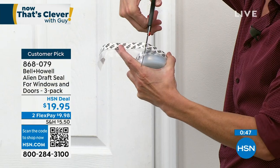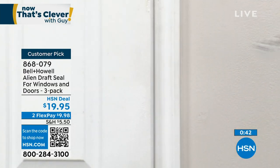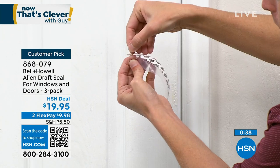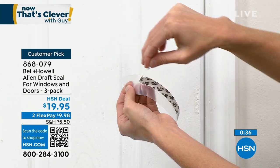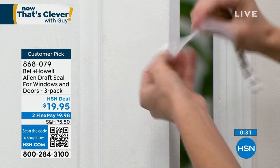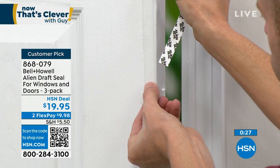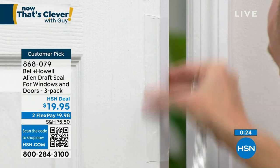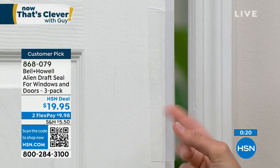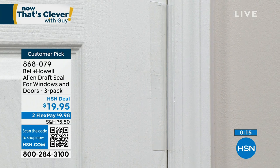All you're going to do is take any standard household scissors and just cut the length you need. Then just peel away the label where it says alien seal. That's the sticky half, but it's not residue sticky. Open your door and go wherever the gap is. You don't have to cover your entire door, just cover where the gap is. Run your finger along it, because it's thousands of little suction cups. That part is always going to be just a non-sticky flap. When you close your door, it covers the gap, keeps out the wind, keeps out the air.